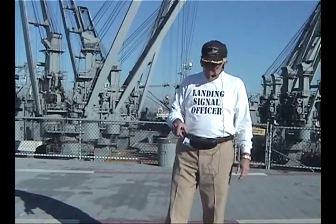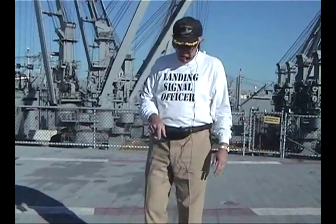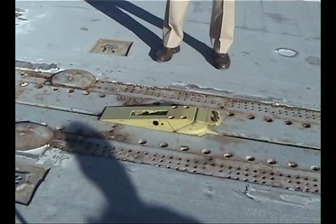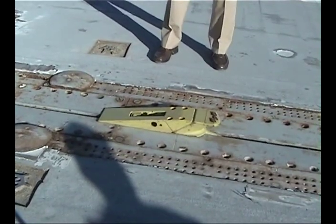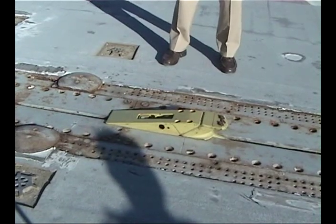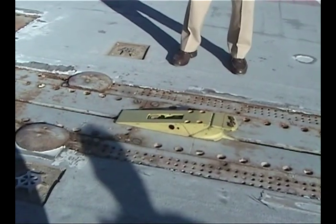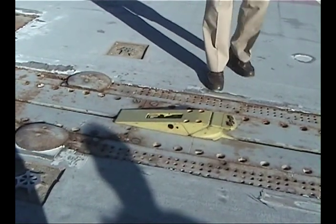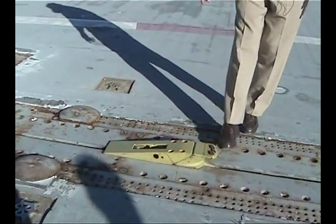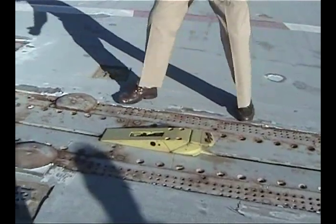We're at the port catapult now. This is what's called a shuttle. The cables come up from the catapult room and hook to each end of it. When it's fired, it's pulled down the track, and the cable aft retracts it to the armed position. The airplane will be sitting here. The S2, for example, would have a single bridle that went around this shoe and then went up and hooked into the belly of the airplane.